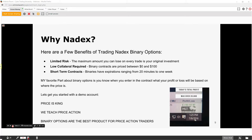I mean, I just can't do that in another product. Trust me, I've tried in traditional options. It's really hard. It's very, very hard. But also, guys, the low collateral required: binary options are going to be between zero and $100. So you can be placing trades with relatively low amounts of money.